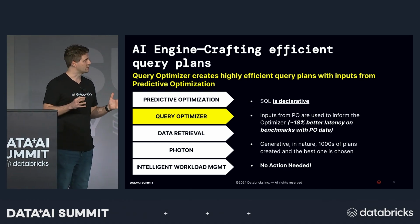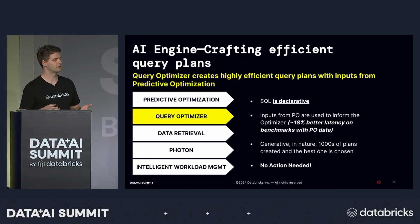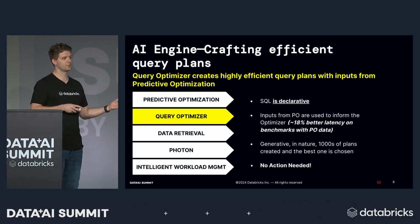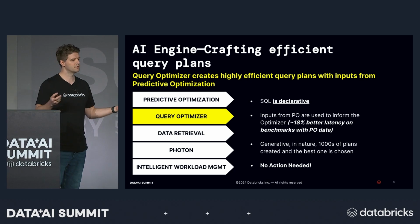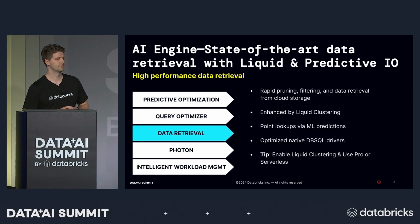This is generative in nature, meaning that it generates hundreds or thousands of plans, and it chooses the best one. And best of all, if it realizes somewhere in there that it's not the optimal plan anymore, it can pivot and pick one of the other optimal plans or regenerate. And for this step, as long as you have predictive optimization enabled, there's no action needed. This part is on its own and it takes care of itself.